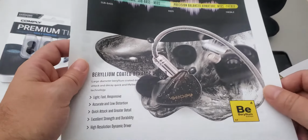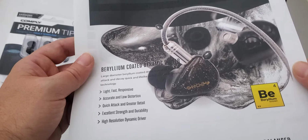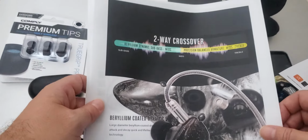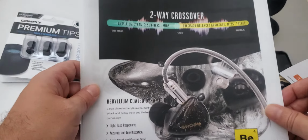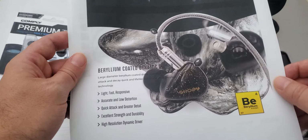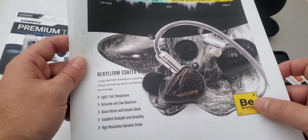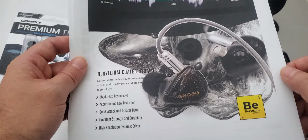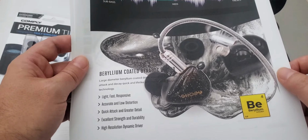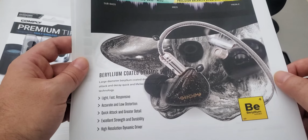People are also talking about something that is not out yet. And this is actually a Shozy FORM, which, of course, I didn't print out the first page, so you don't know that. So what's new about this Shozy thing is, one, it's not out yet. Number two, it is a beryllium-coated dynamic driver. And that was a thing that was out a little while back. There were a couple popular ones. Was it Sennheiser? Someone had a beryllium and people thought it was a good idea.